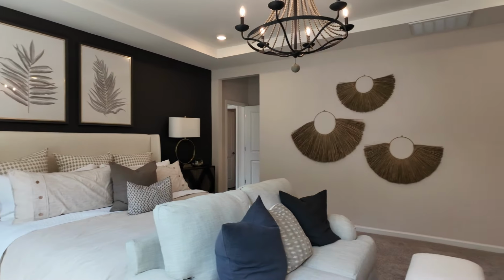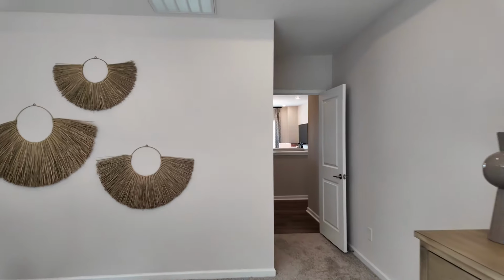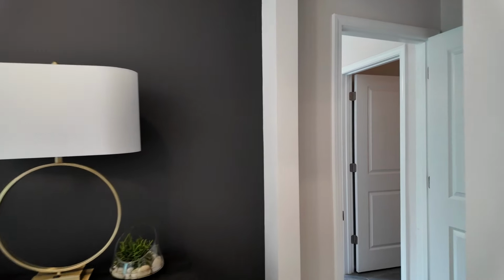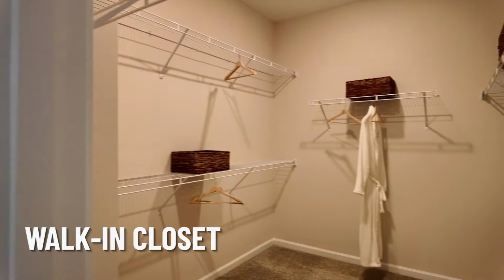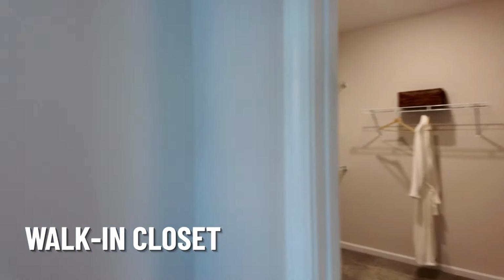This is a very, very large primary. Very large. And you know what? We walked out of that game room. I didn't even say anything about it, but the game room is really nice. Then you're gonna love this walk-in closet. Look at this. Lots of space right here. It's awesome. And then, here you go.